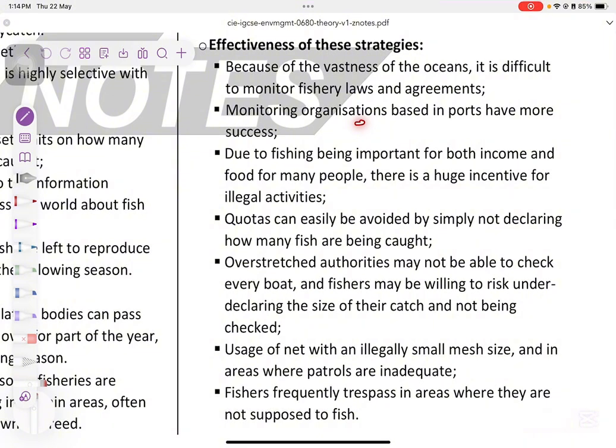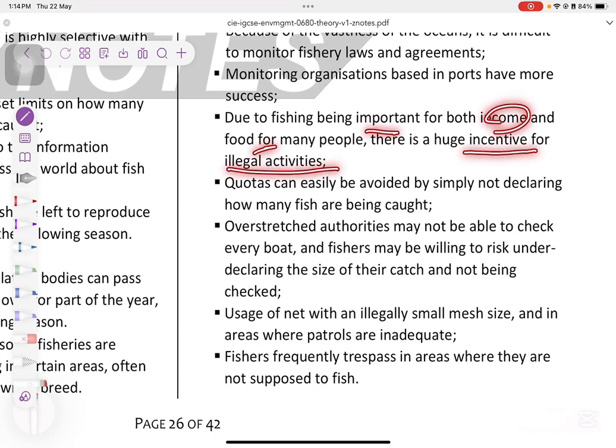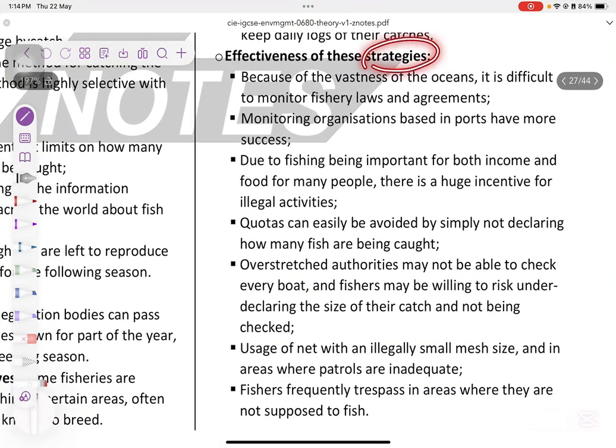Monitoring organizations based in ports have more success due to fishing being important for both income and food. There is a huge issue with illegal activity. So what is the effectiveness of these strategies? You know that people will break the laws. So it's saying here that monitoring organizations at ports have more success. People are bound to break the laws and carry out illegal activities in order to get their fish due to income and food, because fish is used for income and food.